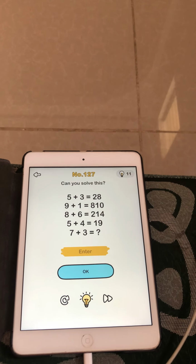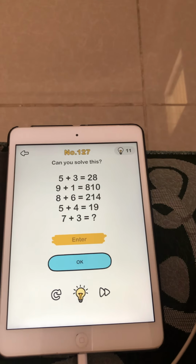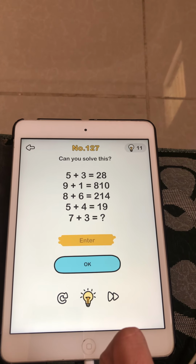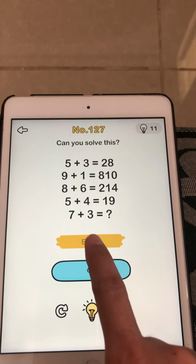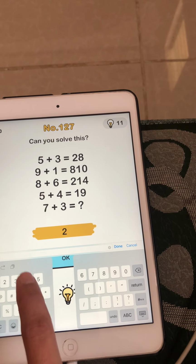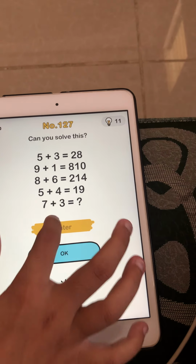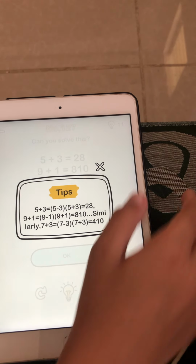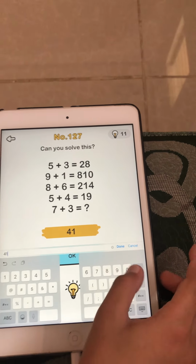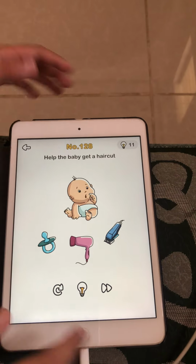Can you solve this? 28. I know. Can you solve this? I know. It's 2, 10. The baby get a haircut.